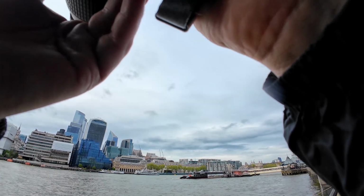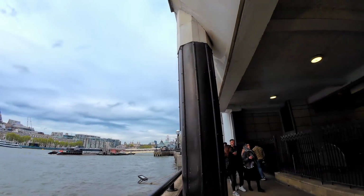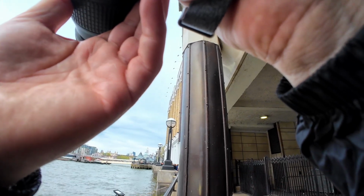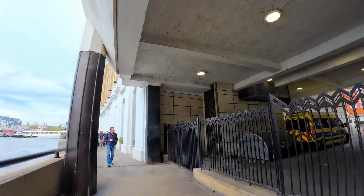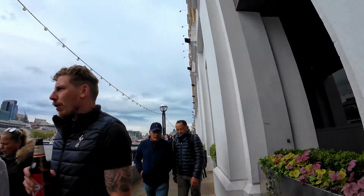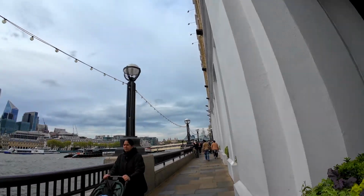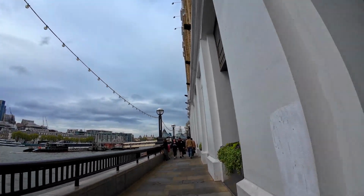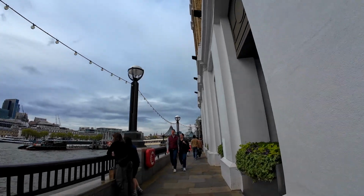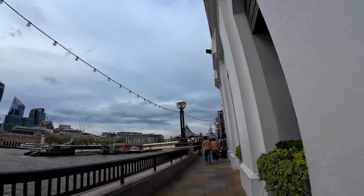You can start seeing the Gherkin just creeping in the background, but there's a nice view of the Sky Garden and the Tower of London over there, which means also we're getting closer and closer to our end. So if you walk along here, we can still just start seeing HMS Belfast come into view as well. Just before Belfast, you've got the Hays Galleria we were talking about a minute ago. And if you look through here at the moment, you can turn to the left in a second. You'll also be able to see things like the Lloyd's building through the gap of the Sky Garden.